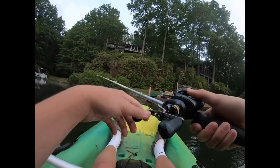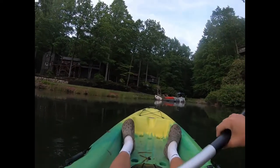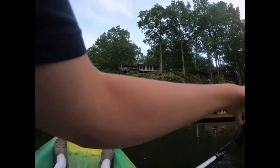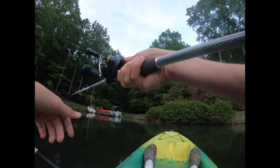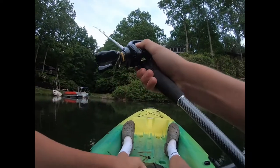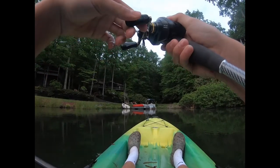Oop. Sorry, deer. That's funny, all of them looked at me simultaneously. See if I can aggravate that thing enough for it to bite. Yep, there that sucker is again.